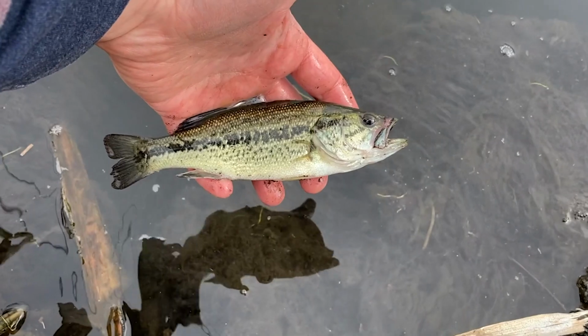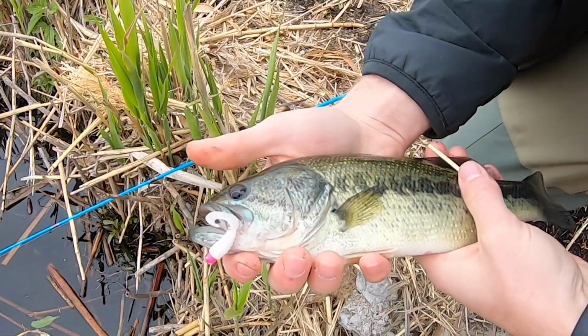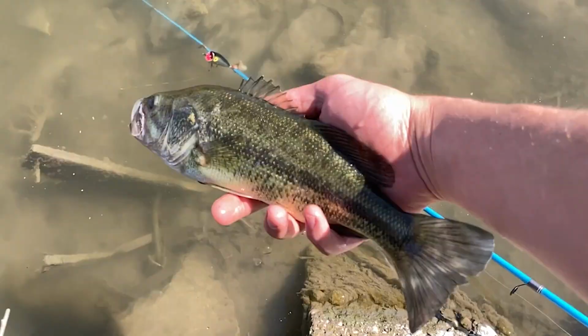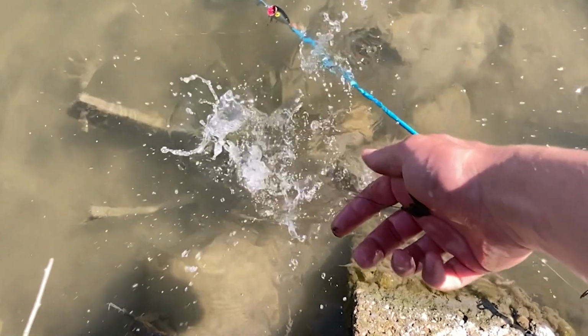World record largemouth bass right there. Check out that. This is something big.